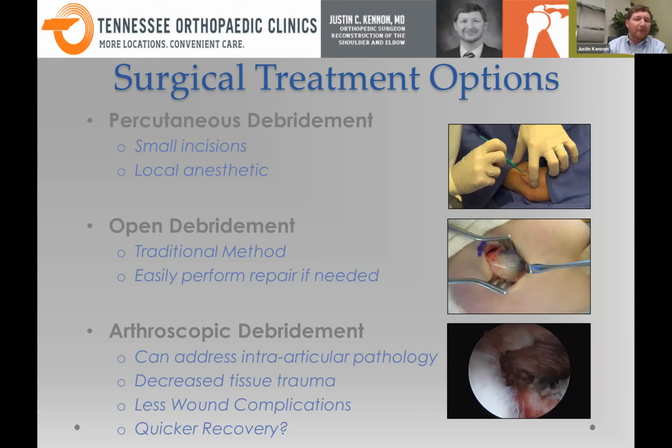But my actual preferred treatment method is arthroscopic, because if we go in and debride this tendon and clean up the bad diseased tissue and we stimulate the healing process, then we can actually get people back to a quicker recovery. We can also decrease the tissue trauma. We can minimize our wound problems and wound complications by doing it arthroscopically.